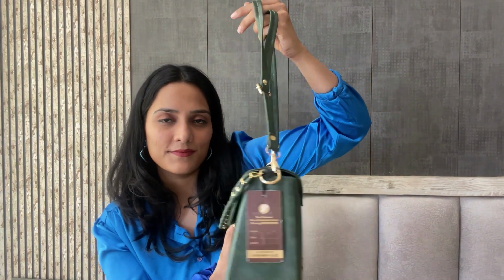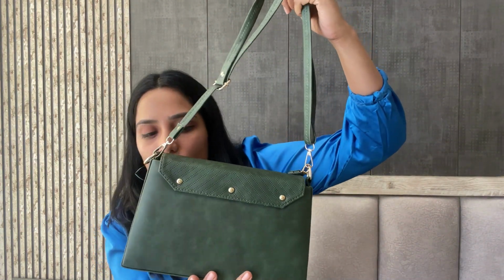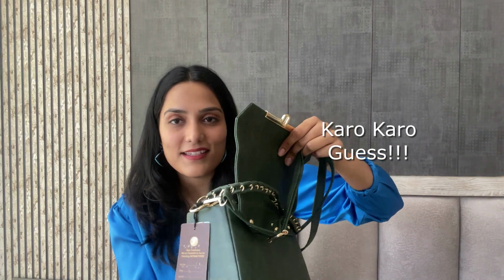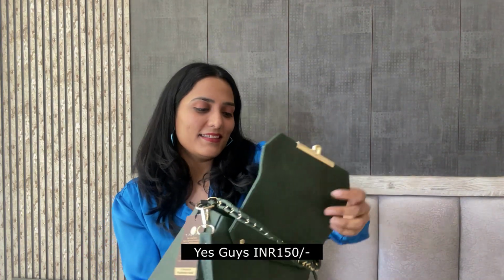So one of my favorite, which I purchased from Sarojini Market, is this messenger bag. See guys, the quality of the bag is very good. Oh, you won't believe, I have purchased it in how much rupees? Yes, I have purchased it in 150 rupees, guys.